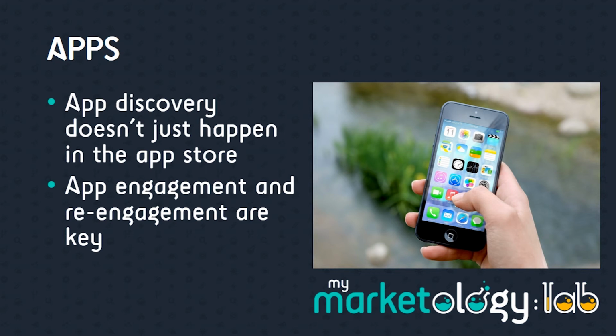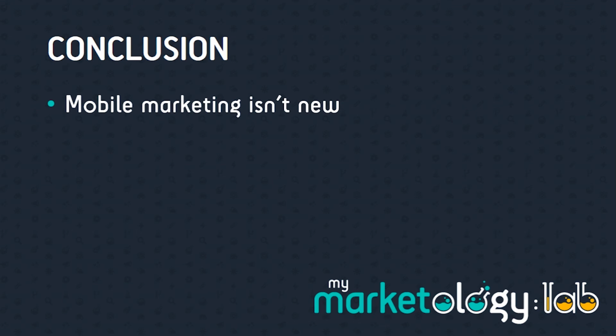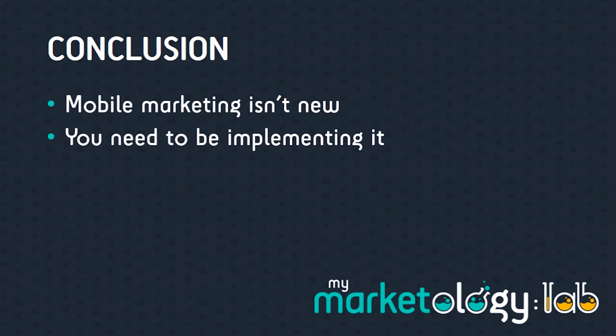So in conclusion, mobile marketing isn't a new marketing discipline. It's been around for a long time, or at least in the realms of digital marketing. Mobile search actually overtook desktop search in 2014. If you're considering or not considering mobile marketing as part of your current strategies, you're missing out on opportunities to engage your audience and are likely already slipping behind your competition.